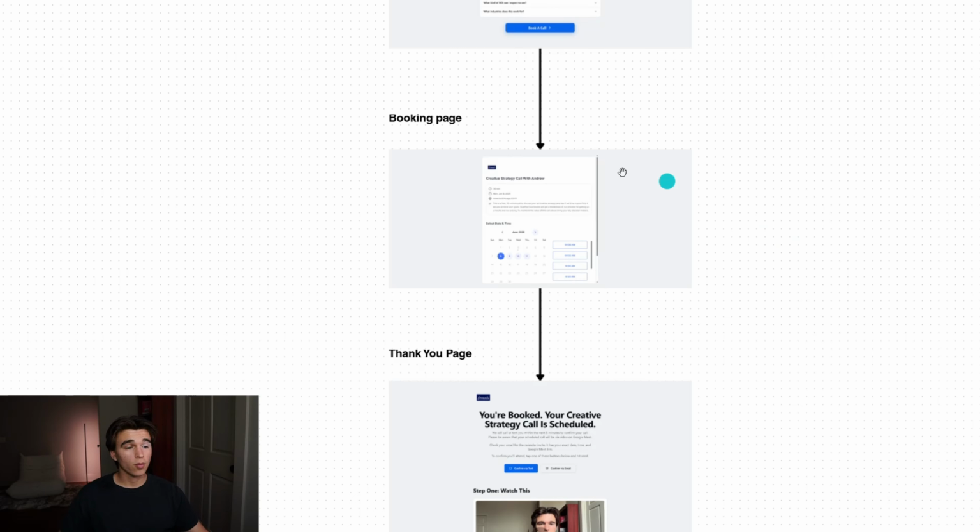So once they're on our call booking page, we set the expectation. We give them a list of times that they can book a call in. We always like to set the dates to a 1 to 5-day window. You don't really want to be giving multiple weeks that they can book a call, because you're just going to get a low show up rate for that.